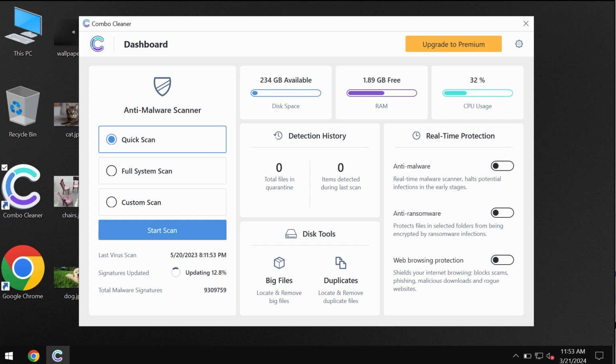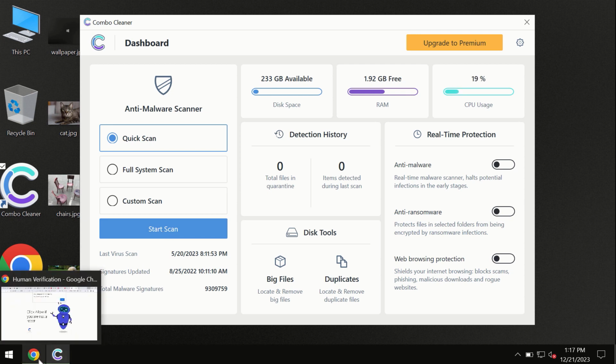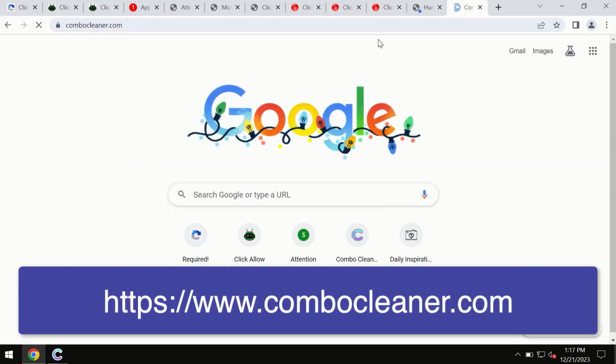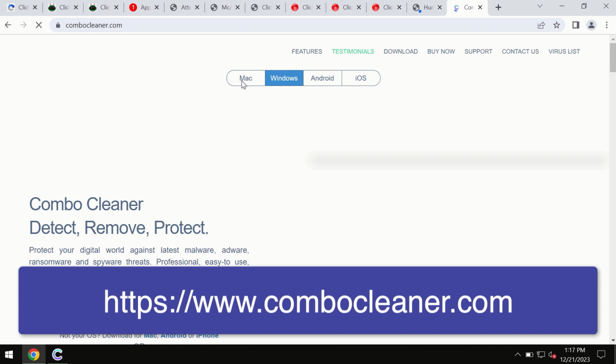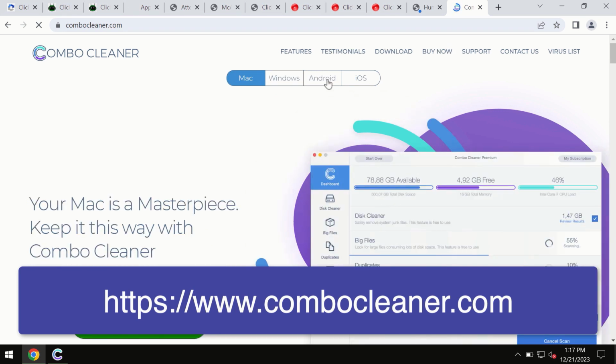After you have successfully downloaded and installed Combo Cleaner Antivirus, the program is initially in the trial mode. So only quick scan option is available. By the way, I forgot to mention that Combo Cleaner is available for Windows computers, for Mac computers, and for Android devices too. This information is clearly seen on the official website, which is combocleaner.com. So through this official site, you may download any preferred version, and even for iOS devices too. So all these 4 different operating systems can offer you the version for Combo Cleaner Antivirus.